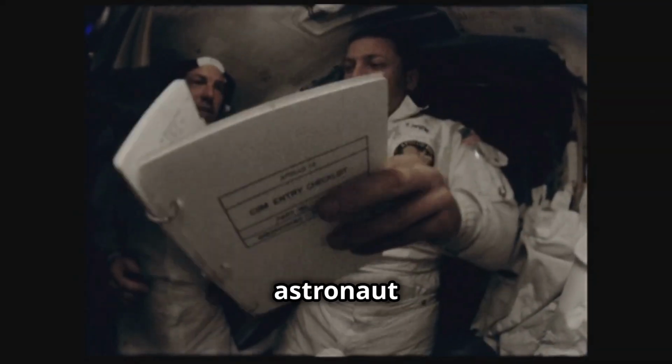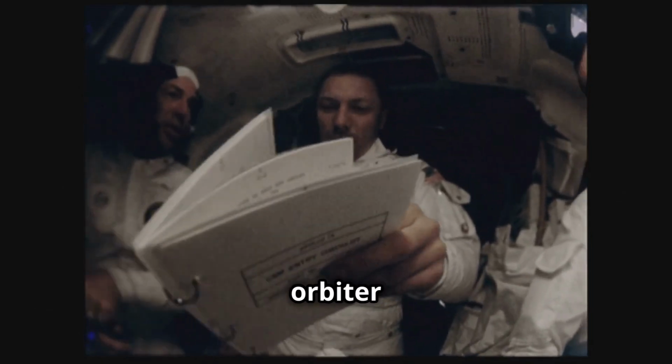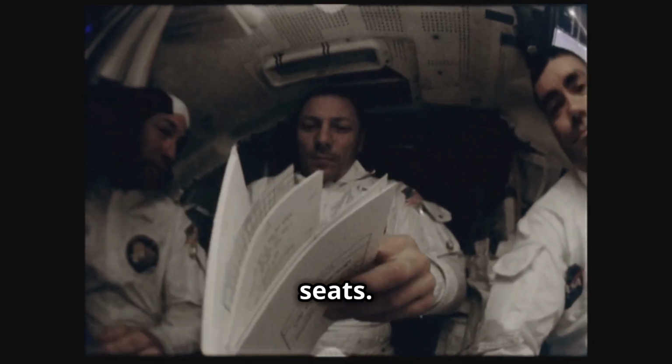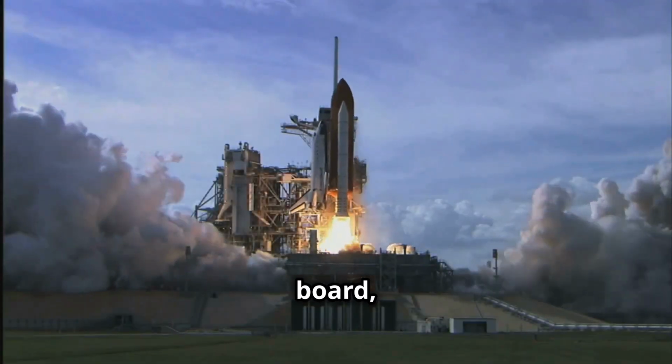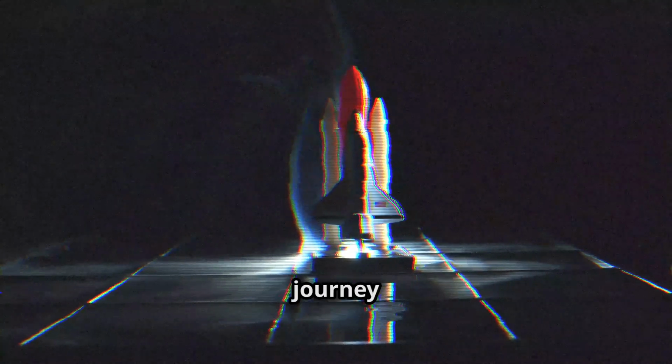Finally, the astronaut crew, clad in their bright orange launch and entry suits, boarded the orbiter and strapped into their seats. With the crew safely on board, the countdown clock ticked down to 0, and the Space Shuttle roared to life, embarking on its journey into space.